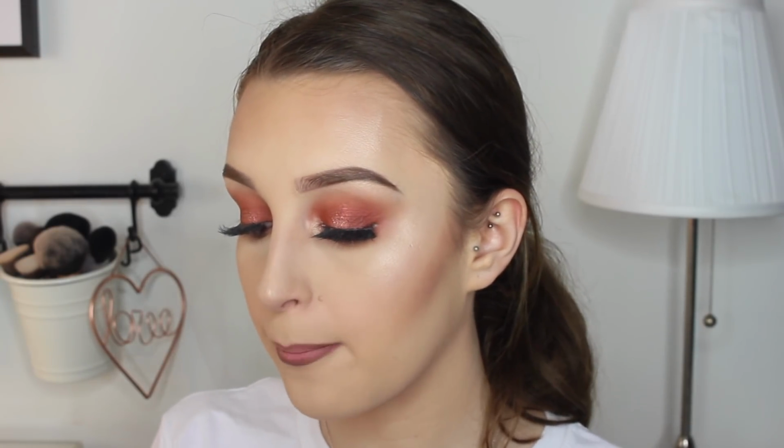Okay, so for my lips, I'm going to be taking this Rimmel Lasting Finish lip liner in the shade Cappuccino, and I'm just going to line my lips. And then for my actual lipstick, I'm going to be taking this Morphe Liquid Lip in the shade Jealousy. I think this colour goes so nicely with this look.